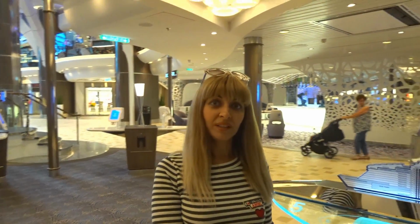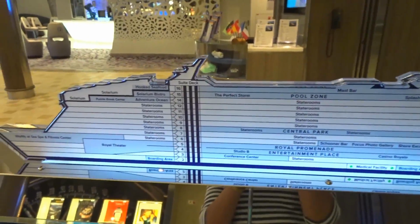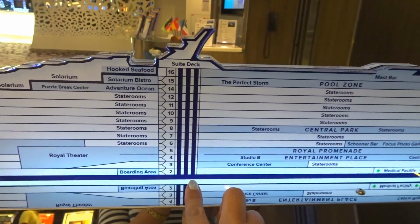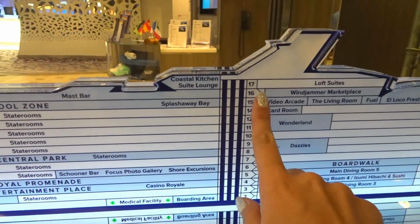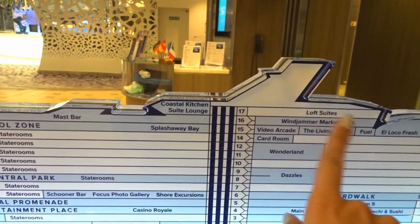Show you what it looks like. So we will have a little bit of a tour, and we are going to start from, well, the ship. Let me show you a little bit what it has, and then we will walk through from deck to deck. So here we go. We have altogether 17 decks, which you can see here. But this is the suite, loft suites.